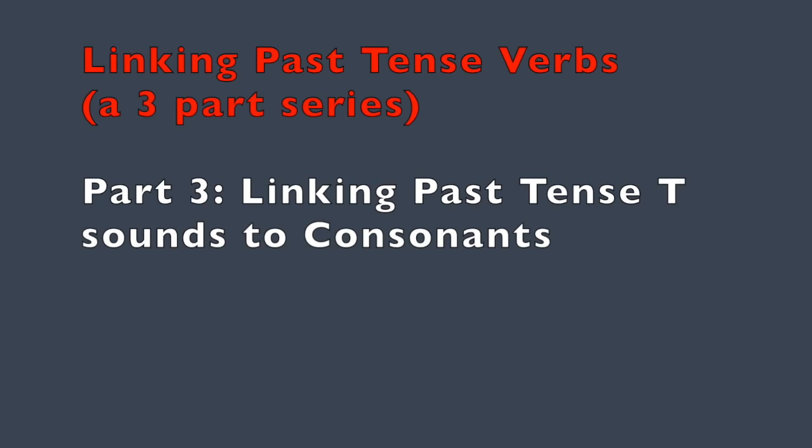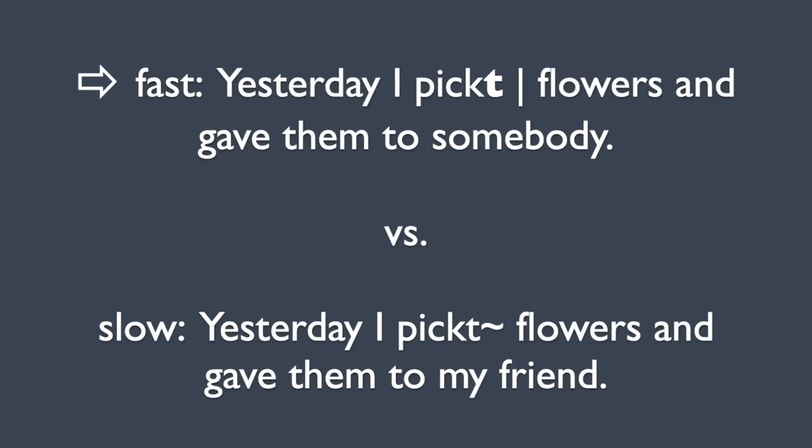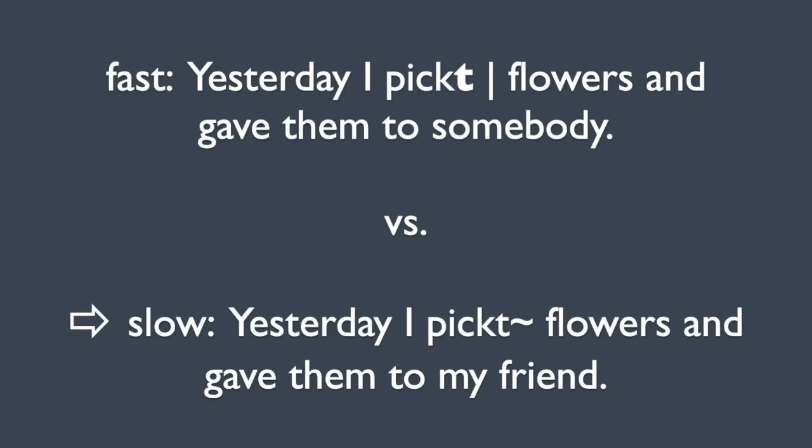Linking past tense verbs. This is part 3, linking past tense T sounds to consonants. Listen to these two sentences. How do I pronounce the past tense differently? Yeah, yesterday I picked flowers and gave them to somebody. That's pretty fast. Or more slowly, yesterday I picked flowers and gave them to my friend.